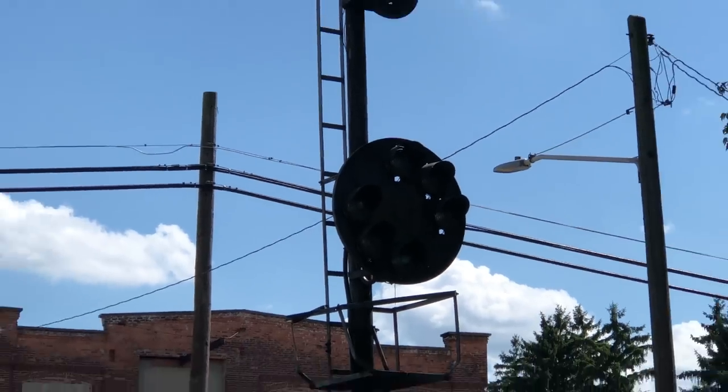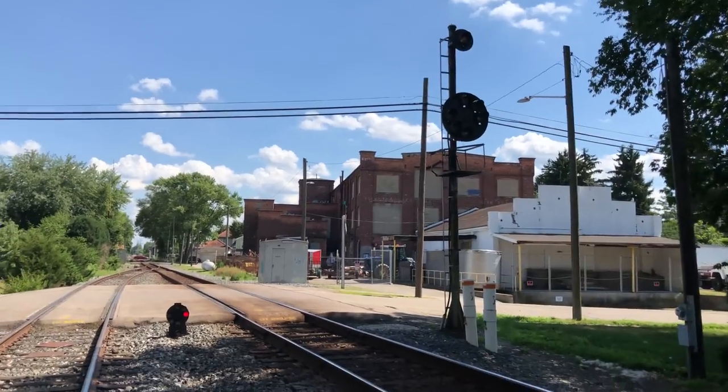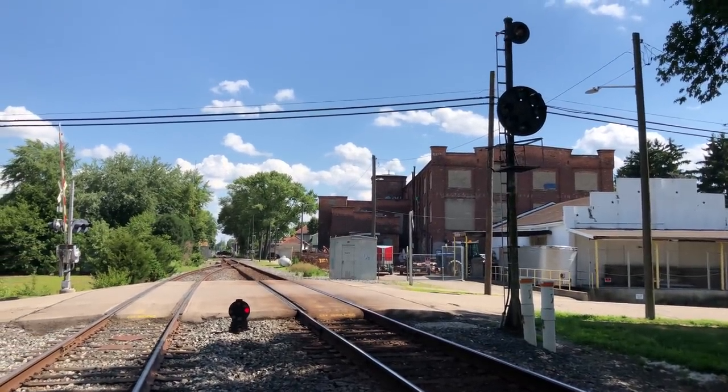We've got a train coming. We've got a southbound lined up right now. So we've got a train coming, son. Go ahead and start the video. Here we go. Got some live action coming.